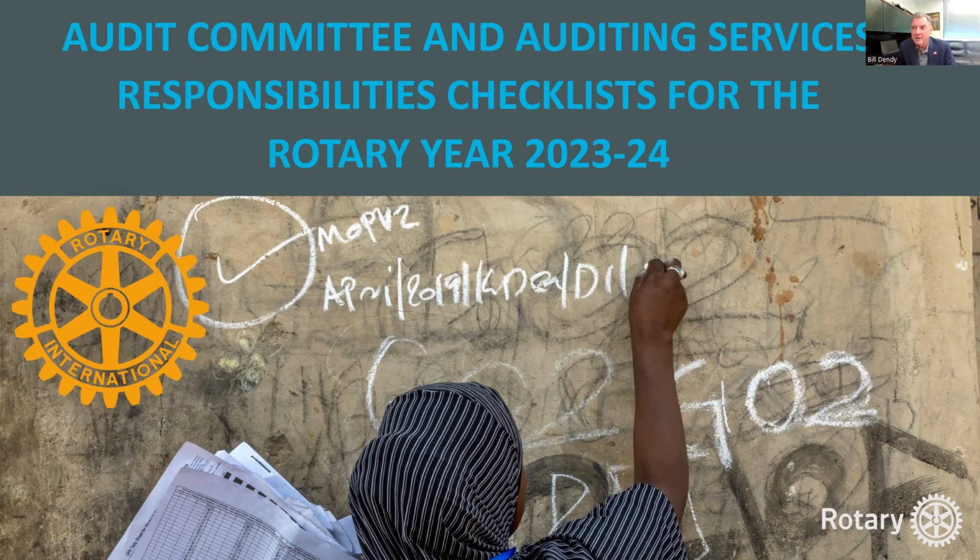And we have with us our internal auditor, Dave Stump, to talk about how we prepare for audits each year and what are the checklists that we go through to make sure that we're doing our job correctly.